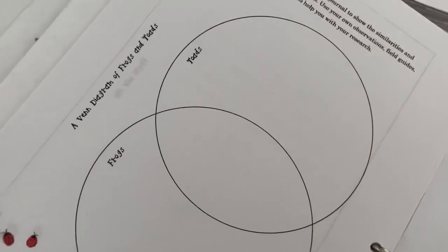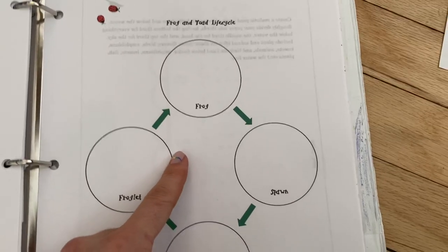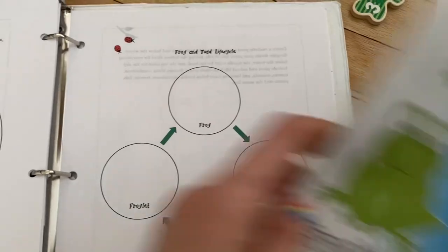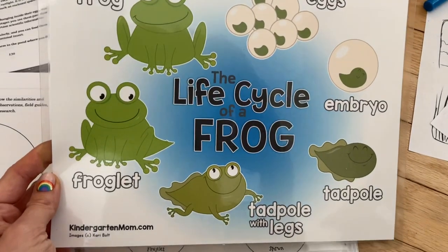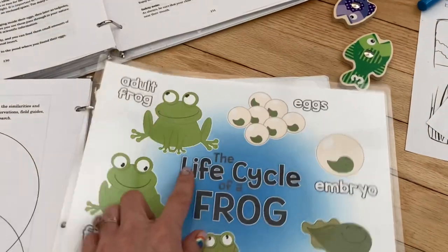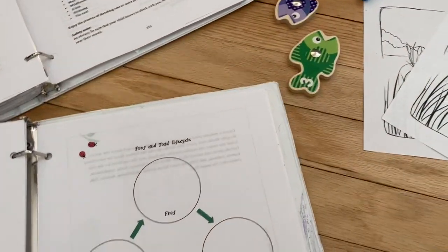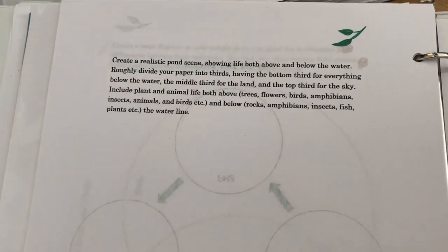There's a little Venn diagram for the differences and similarities between frogs and toads. Here she'll sketch the frog and toad life cycle. I just found this free life cycle of a frog on kindergartenmom.com, so I printed that out and laminated that for her. And then lastly, she'll do a realistic pond scene so she can color, paint, sketch, whatever she wants. She can either use this or something else.